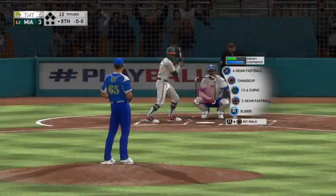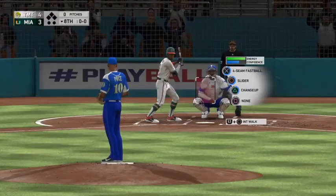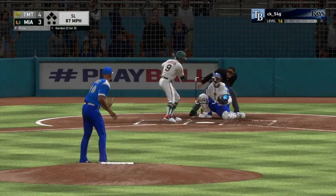So the batting order turns over now and set to go, D. Gordon. It was a single for him in his last at-bat. David Price is on to pitch out of the bullpen in the bottom half of the 8th. Now pitching, David. Ball 1.